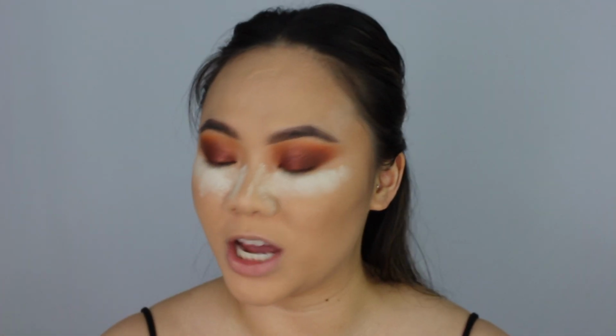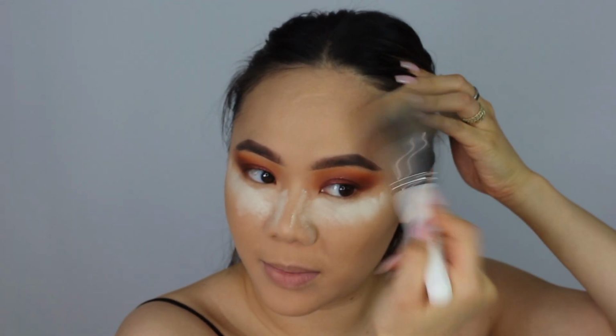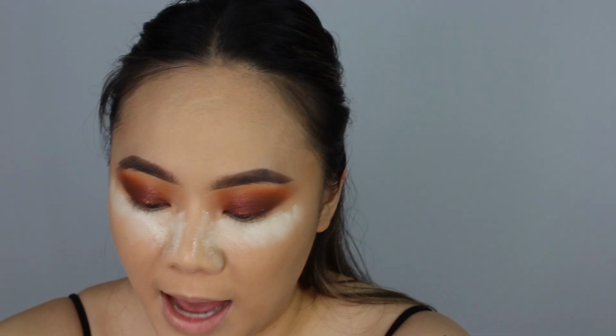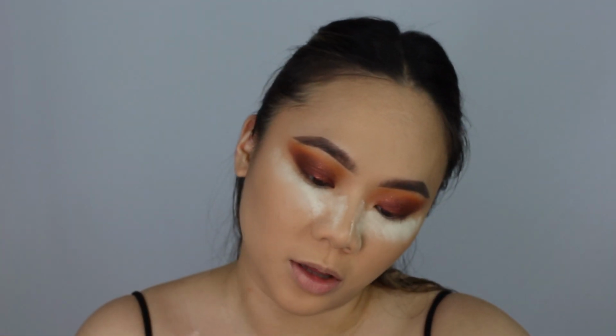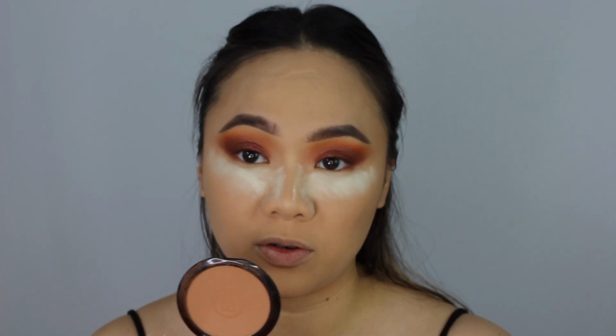And I really wish I was one of those girls where I didn't need to set my whole face, but I'm literally so oily that I really need to set everywhere or it will slide off my face. I will be using the Guerlain Terracotta Bronzer, and this is number 3 Natural.